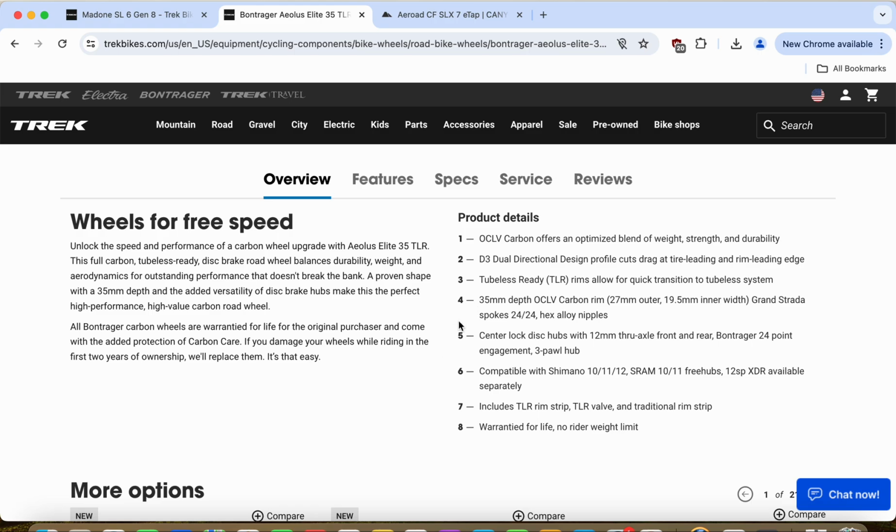The hubs on this wheelset are some kind of Trek/Bontrager own hubs. I believe this design is still kind of inspired by DT Swiss. They have a 24-point engagement, 3-pole system. I'm hoping these are reliable and good hubs. And tubeless ready wheelset, of course.